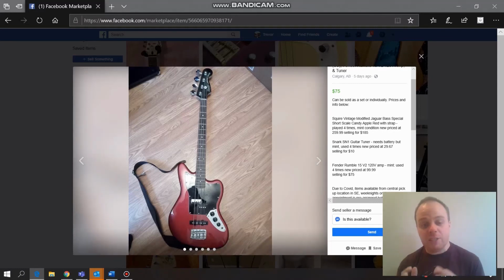And again, it's in that vintage modified series that is only going to go up in value. These things look and sound fantastic. I would jump on this bass today if I didn't already have one. This is just a really great deal and a great find online.